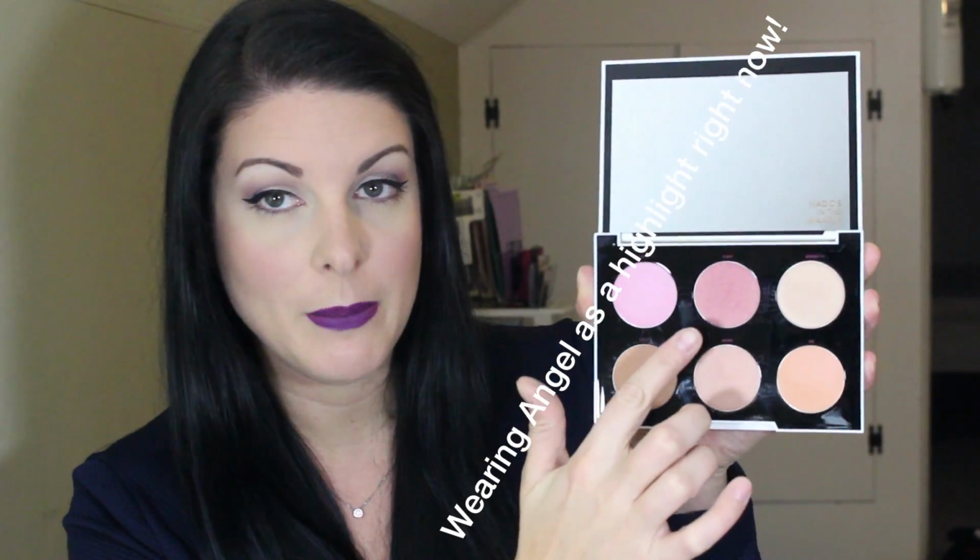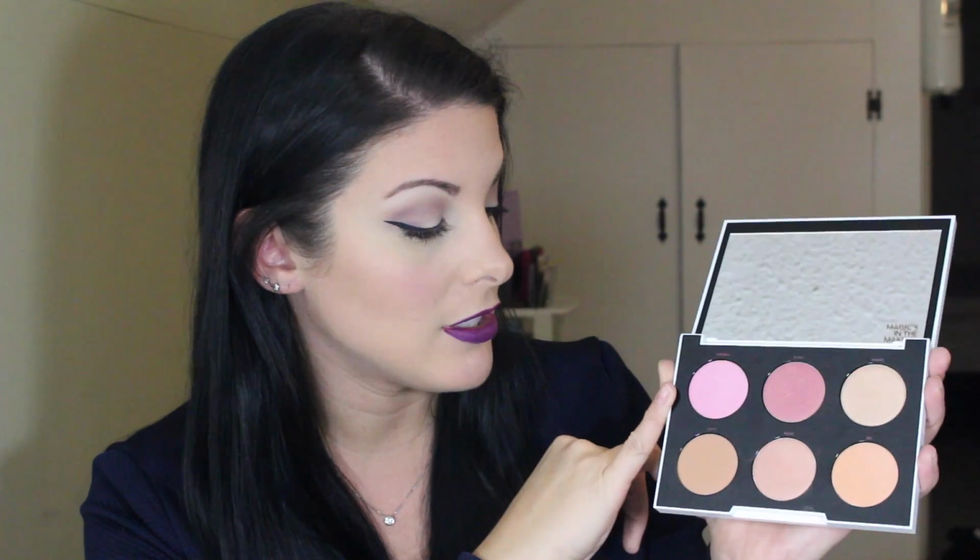Easy is very pigmented. I'm wearing it right now on my cheeks. I did have to actually put powder over top of it to make it a little bit more toned down. Cherry is also quite nice, and I tried Lo-Fi the other day. This is an orange-based matte, which is kind of different, and I liked it. It warmed up the face just enough that I actually kind of liked it.